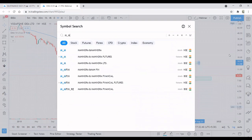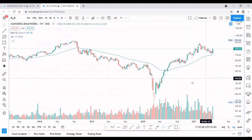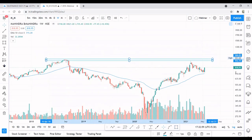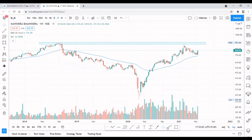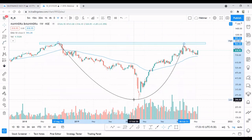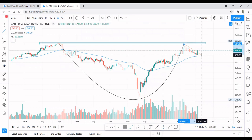M&M. So M&M has a resistance at 1000 levels and 50,000 levels, and it is also forming a cup and handle over here. And it has given a bullish engulfing at the support on a weekly chart with a heavy volume.